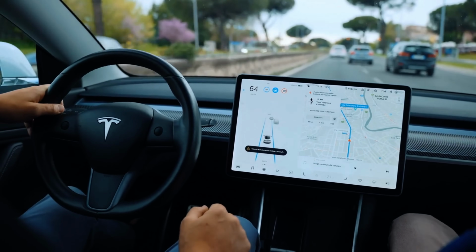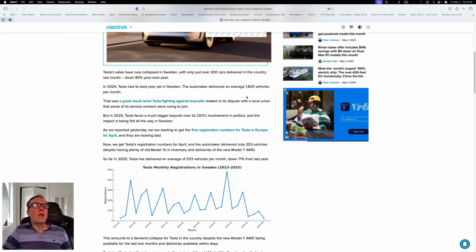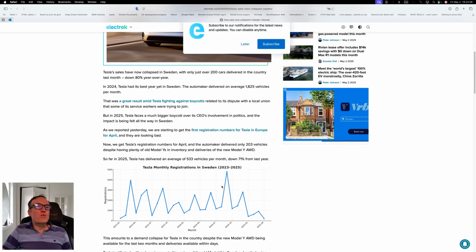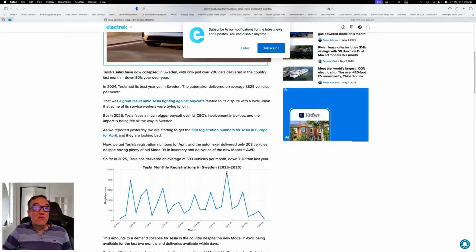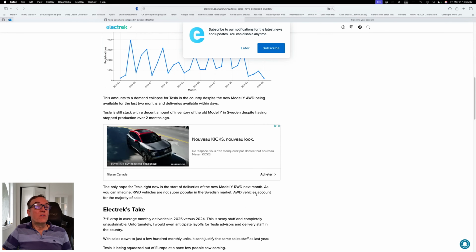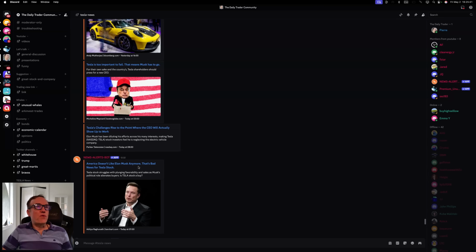Let's take a look at some Tesla news. We are getting piped into Discord. Tesla sales have collapsed in Sweden, with only just over 2,000 cars delivered in the country last month. So if we look at the monthly registration, they were as high as almost 50,000 registrations at some point, but now this is really low. America does not like Elon Musk anymore. That's bad news for Tesla stock.